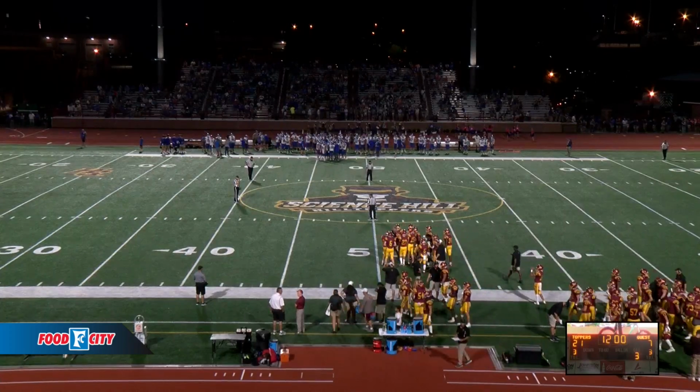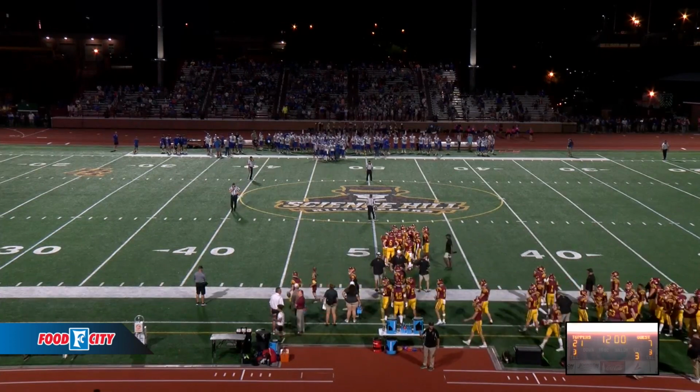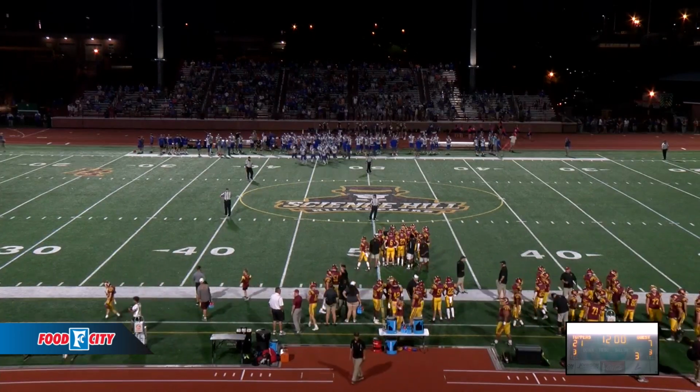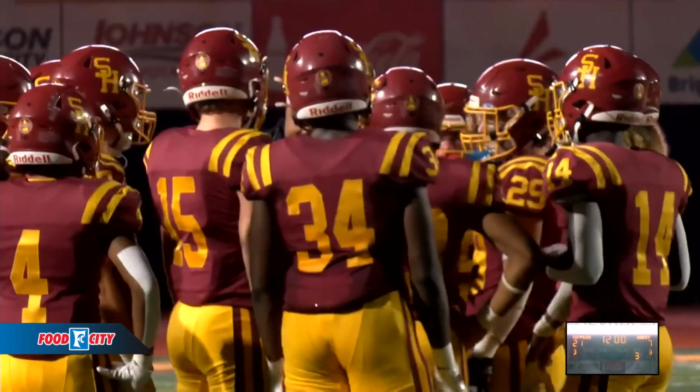One thing that they have to stop doing is getting into third and long. That's the one thing that they have to do. I think if Science Hill does that, then this team will keep moving downfield. The offense, like I said, there's really nothing I would change at the moment. They are doing their job.